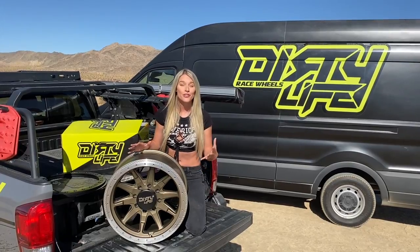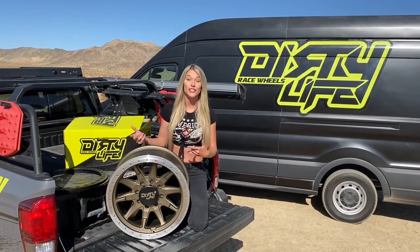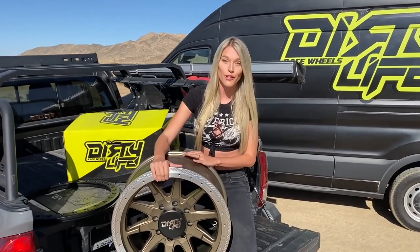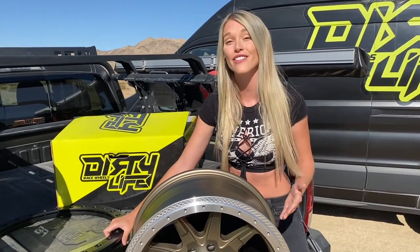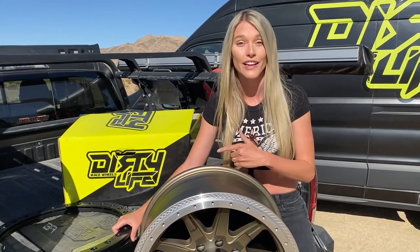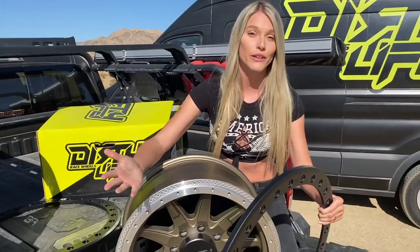All right, so now what's really cool about Dirty Life race wheels is they actually have their DT series, which stands for Dual Tech, which I'm gonna demonstrate for you right now. So this is one of their DT series wheels, and what that means is that you can run it as either a DOT standard wheel or as a beadlock. It's equipped for both. Now, if you wanna run a DOT standard wheel, it's pretty simple.